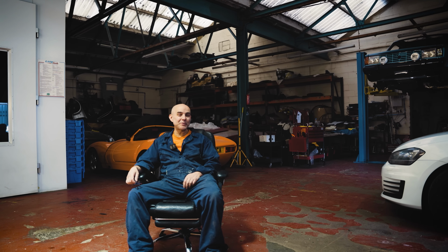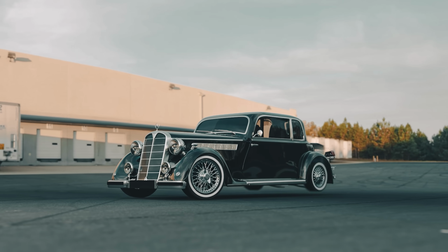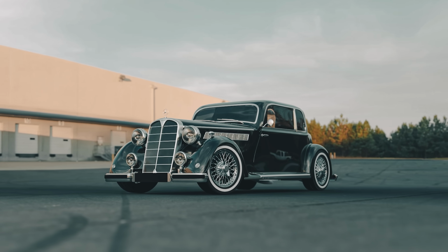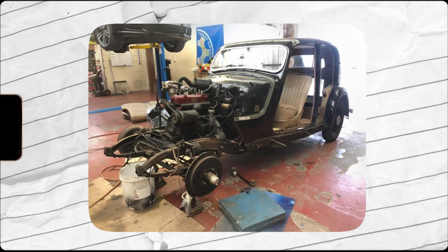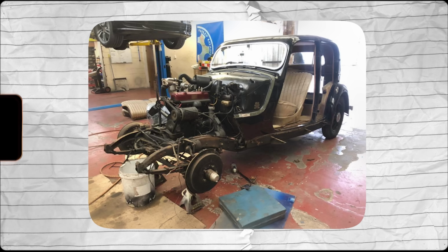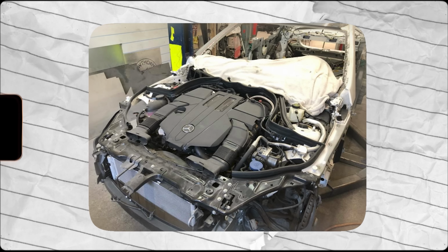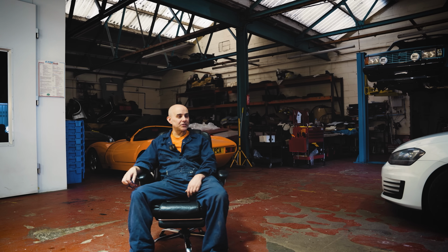It was an email. I get many emails, and most of them are people asking for us to build ridiculous things, and this was one of them. It was a detailed email, and the guy asked, if he's got a Rover P2 that he's bought, could I put a modern engine, gearbox, and suspension in it so it drives like a modern car. And I said, yeah, I think we can do that, not a problem.